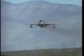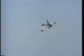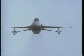Starting in 1986, C models with common engine bays were delivered. This allows the F-16C to be equipped with either the Pratt & Whitney F-100-220 engine or the General Electric F-110-100 engine. Unrestricted throttle movement, no engine trim requirements, and reduced life cycle costs are but a few of the benefits of these engines.